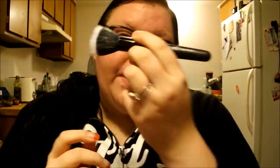I actually just got this as a freebie, which was really cool. It's the e.l.f. stippling brush. Looks like that. Haven't got a chance to use it yet. This is a brush that I love, but I kind of am disappointed at the same time. The brush itself is fantastic. It's super soft. It's the e.l.f. powder brush, and it's got a flat top.